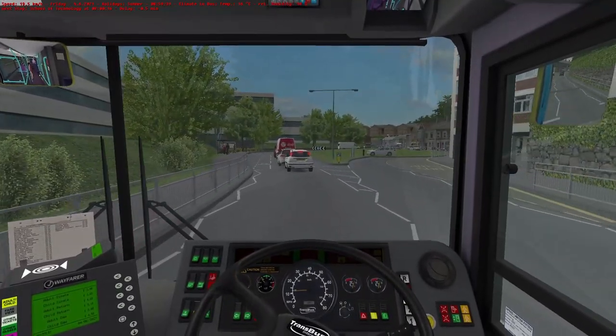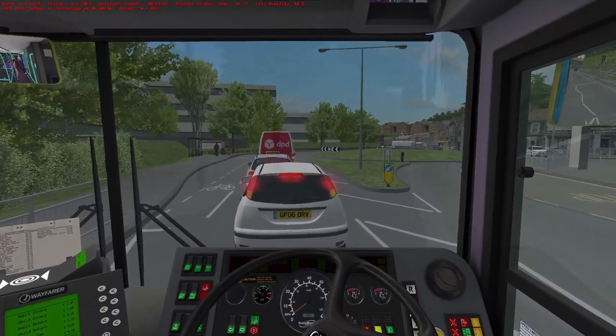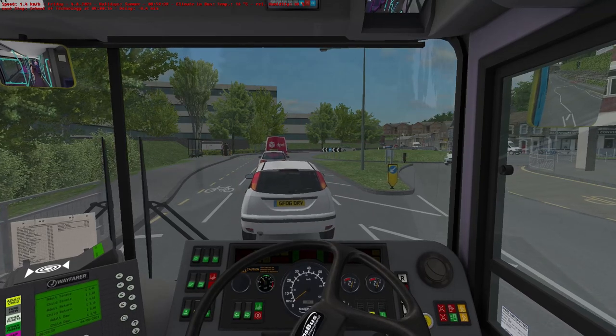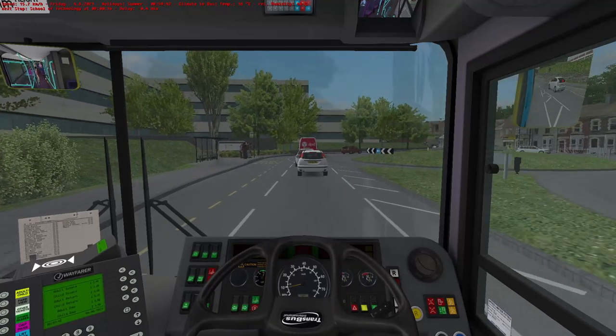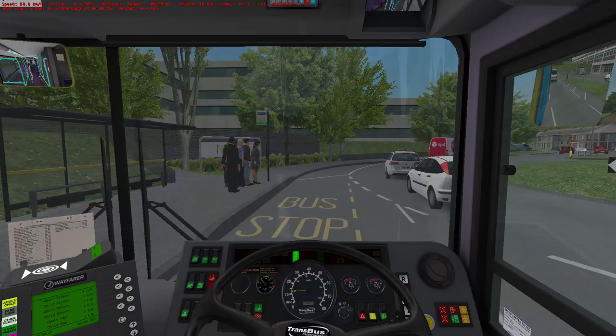Little bit of traffic at the roundabout today. We don't normally get this. Where are all these people? It's a DPD van. Do you know what I reckon? Oh no, he's moving now. I was going to say, I reckon he's just stuck it in the middle of the road, put his park anywhere lights on, and he's delivering to that college over there. Or the school.